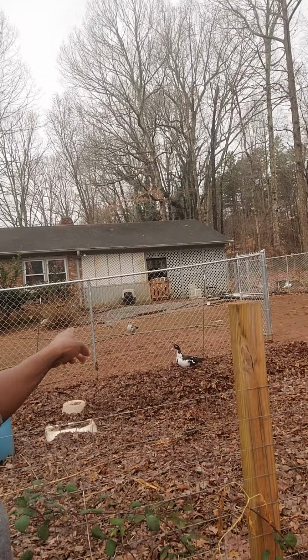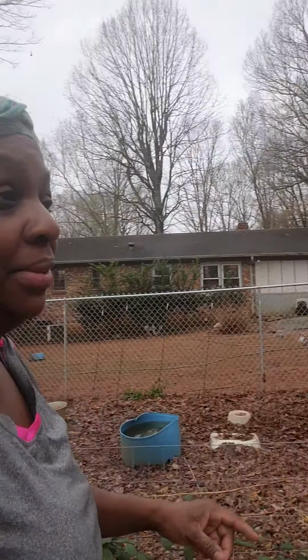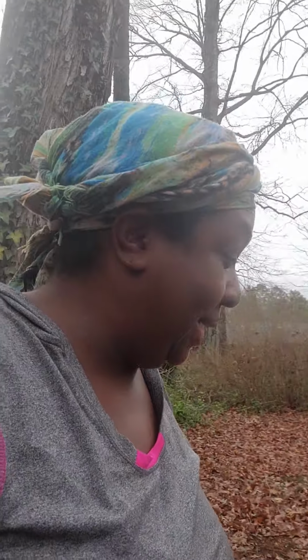Gigi is actually going to get out here and do a little bit of work in her garden. My ducks don't trust me because I clipped feathers yesterday. They ain't got nothing to do with me today, honey.